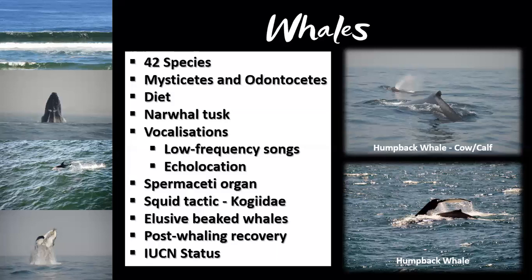Of the 42 whale species, 23 are classed as data deficient. That includes 20 species of the elusive beaked whales. 11 species have been downgraded to least concern, and the Antarctic minke is currently the only whale species in the near threatened category.